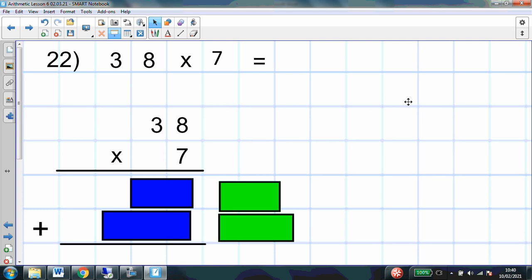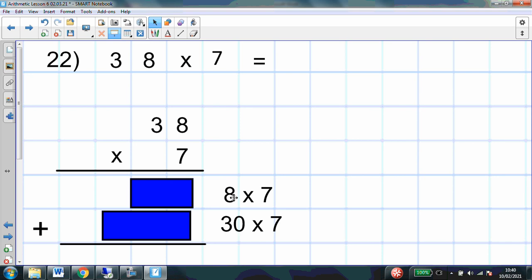So 38 times 7. The first thing I'm going to do is partition this 38. What could I partition 38 into? Well done if you thought that I could partition the 38 into the 8 and the 30. Now with each of those I need to multiply them by the 7. Now 8 times 7 is always one that I get confused on, so I know that I would need to write out my 7 times tables or my 8 times tables down the side to double check that I had got it right.